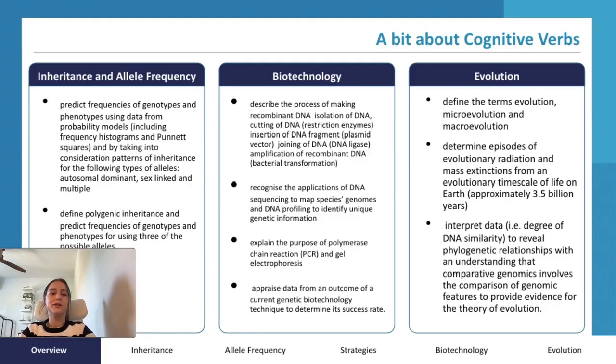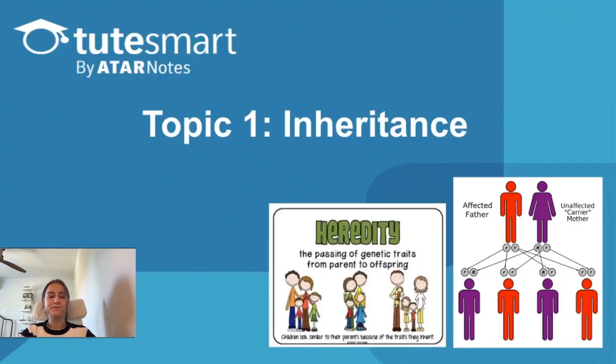Additionally, we'll interpret DNA similarity data to reveal phylogenetic relationships among species using comparative genomics to support evolutionary theories. Basically, we're going to look at how species go from one to another. These topics will help us to understand how evolution has shaped life's diversity from genetic changes to major evolutionary events. Okay, so with that, we'll get started by taking a look at inheritance.